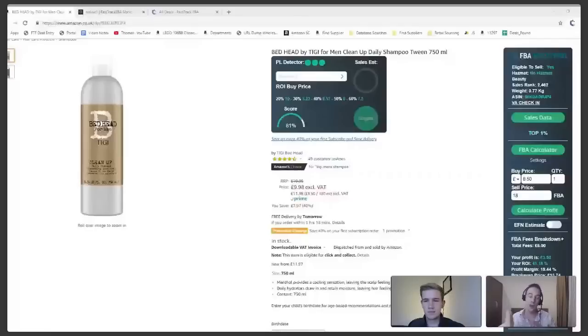Try and find other stores, because you really want to find products that you can keep buying. They're the gold dust. The stores which have a quick sale and then that's it, you've got to keep finding, it's just really labor intensive.